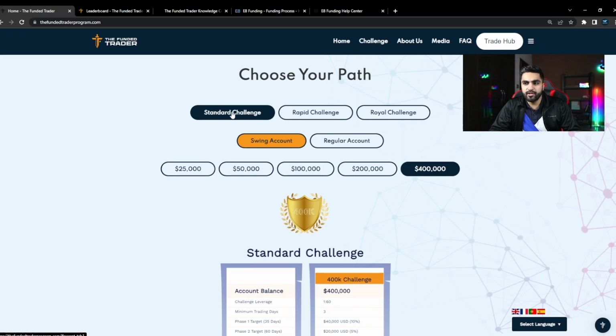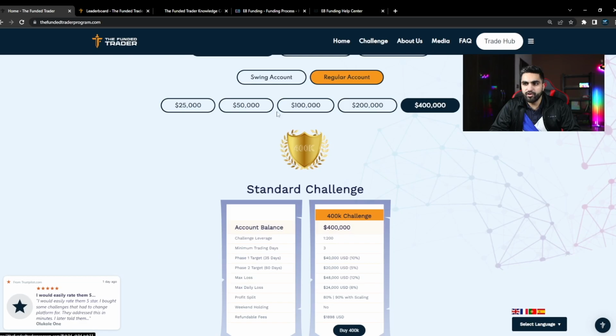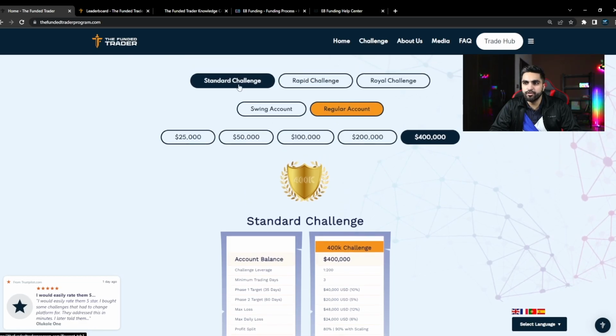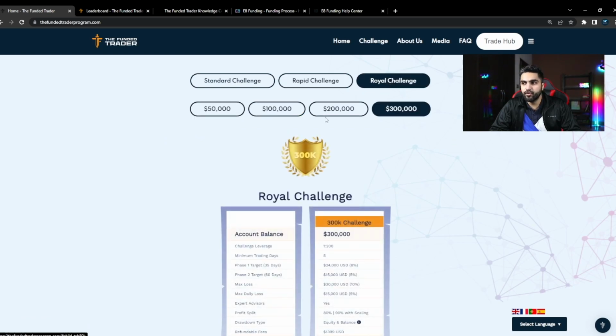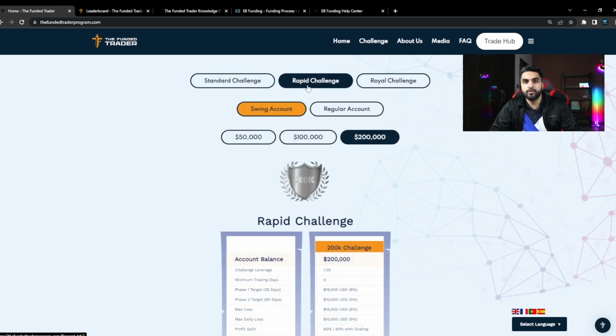So there are two different models of the Standard Challenge: regular account and swing account. The account sizes start from $25,000 all the way up to $400,000 in Standard Challenge. In Rapid Challenge, account sizes start from $50,000 all the way up to $200,000. And in Royal Challenge, accounts start from $50,000 all the way up to $300,000. And Standard and Rapid Challenge models have two sub-models as well: swing accounts and regular accounts.